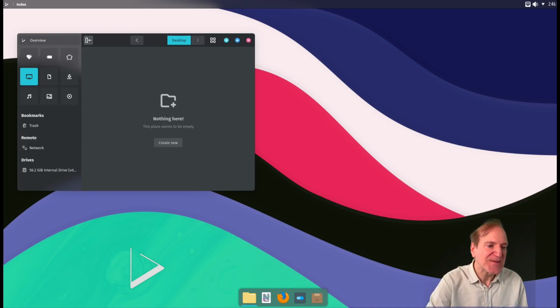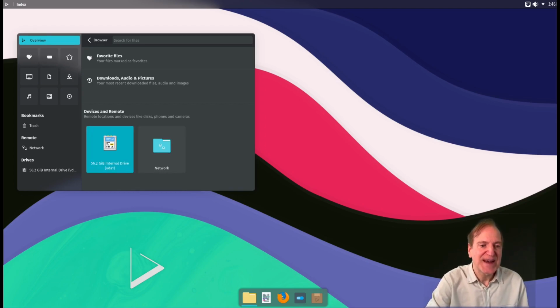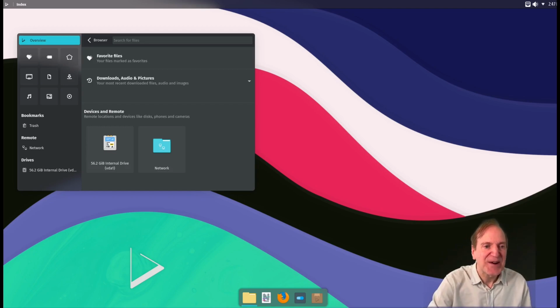And then we have our bookmarks over here, remote and drives. And then if we hit overview, then over here we kind of see our stuff in an overview. And here we have our drive and our network location, and then we got downloads, audios, and pictures. So if we click on that guy, there's nothing in there. So they're kind of all empty because this is showing your most recent downloaded files, audios, and images and all that. So there you get easy access to those, and then your favorites up here, once you start accumulating them, will show up in here as well.